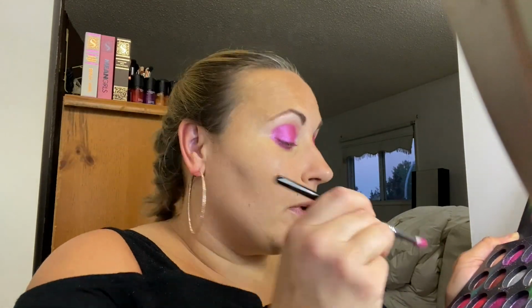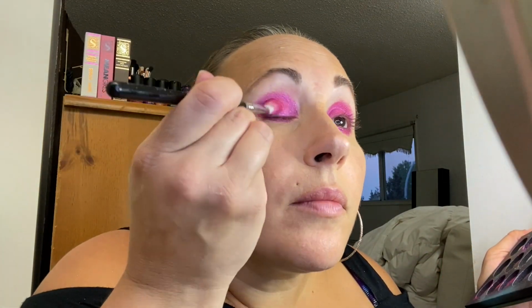Okay, so I'm going to let that dry down. I might go back into Magical, which is the color of my pants, and just add a whole bunch of that on top with my original brush, just to really make it all pop, right? And then we'll do the rest of the makeup.